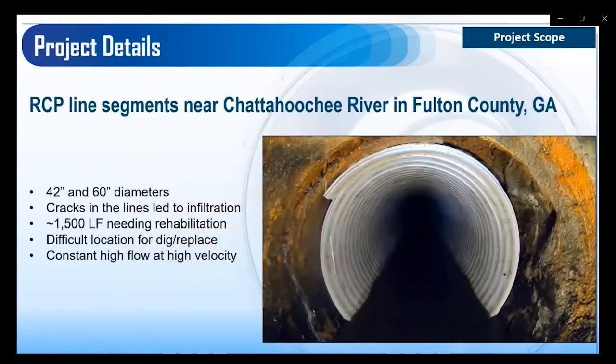In this case, the Fulton County Department of Public Works in Georgia was presented with such a challenge. Through the assessment of their current systems, they identified line segments that needed rehabilitation. The 42 and 60 inch lines, totaling a little over 1500 feet, need to be addressed due to the conditions that you see here: cracks in the lines that led to infiltration, difficult locations for dig and replace, and constant high flow at high velocity.